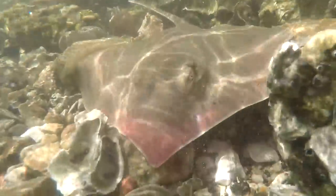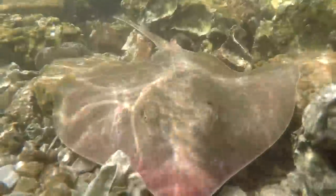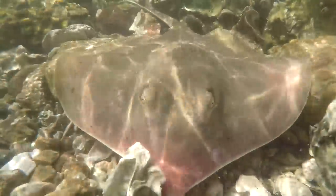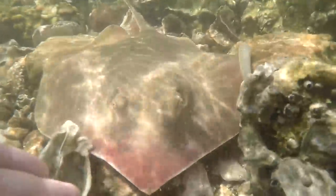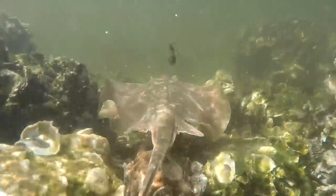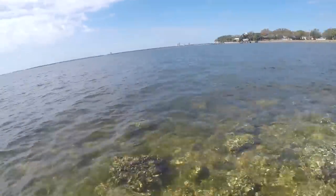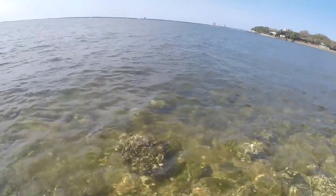Oh, it's there, it's there. Just chilling on the bottom now. As you guys can see, I don't know why, but its nose is very red. Let me give it a little push to see if it is going to swim away. Oh yeah, look at that. Beautiful, man, beautiful. That one was like filled with energy. It's swimming all the way out there now.